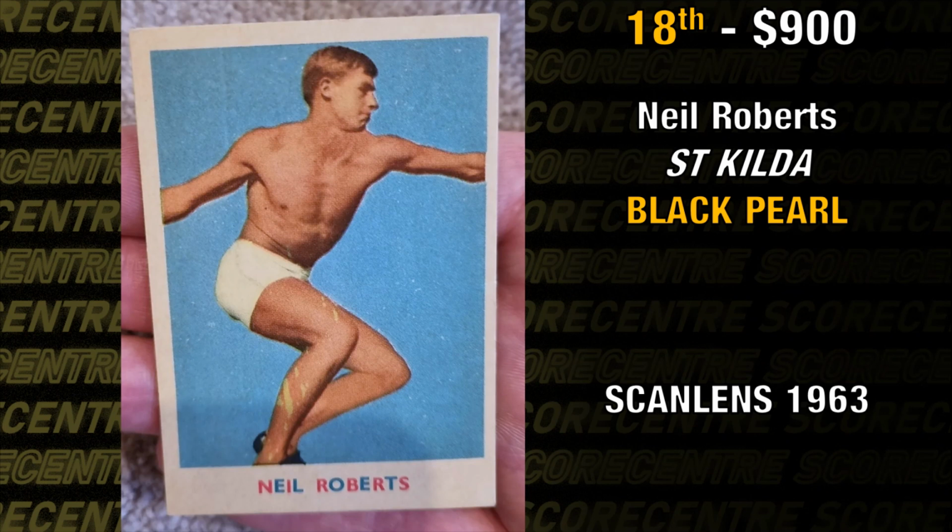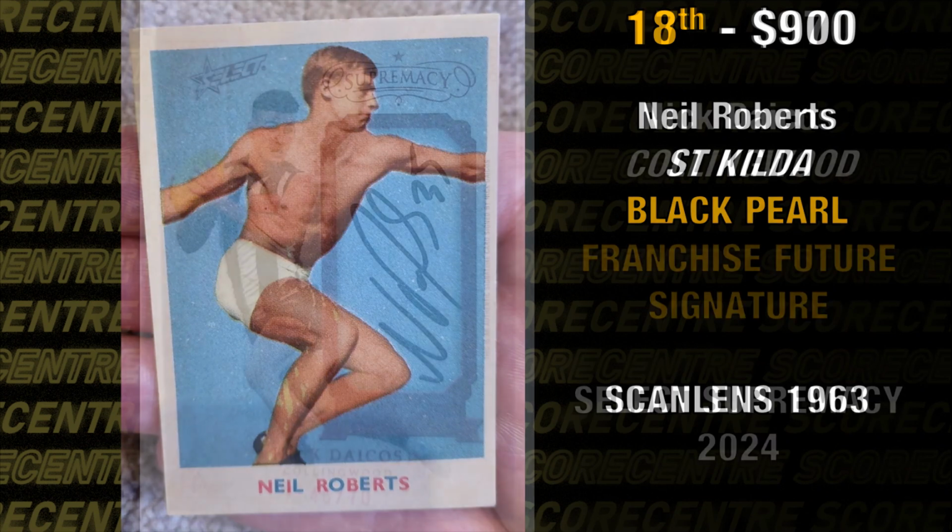In 18th spot for $900, we've got the Neil Roberts St Kilda. That's not a black pearl. Oh, there you go. First mistake of the episode. It is a Scanlan's 1963. Not a black pearl. No, somebody forgot to delete that.